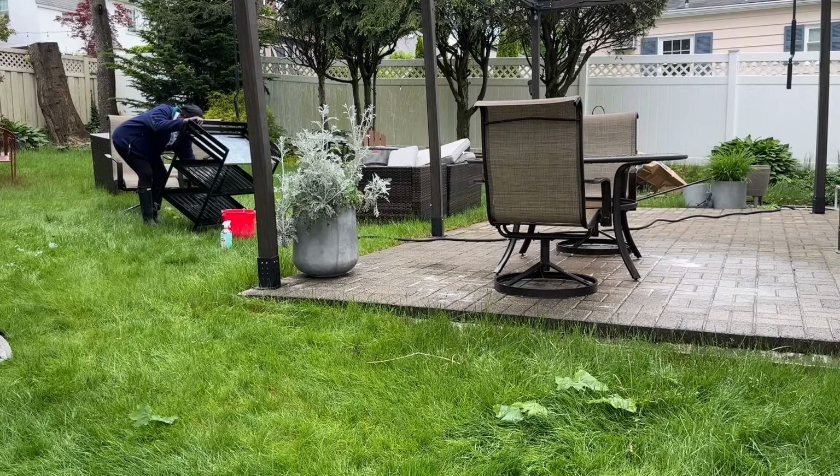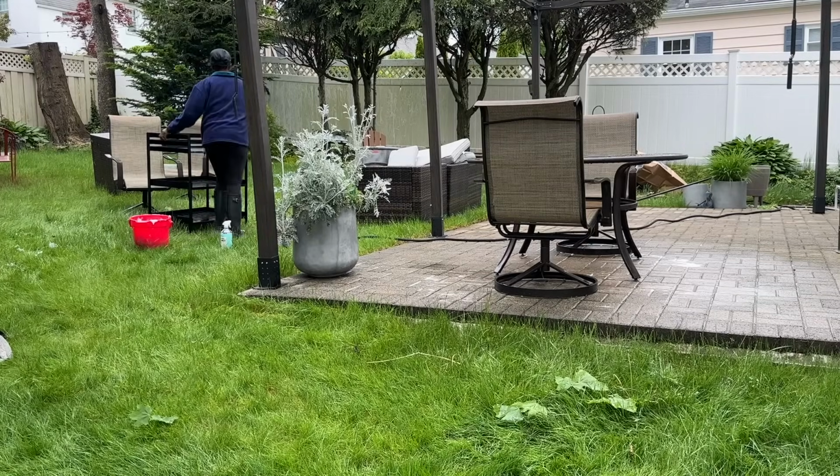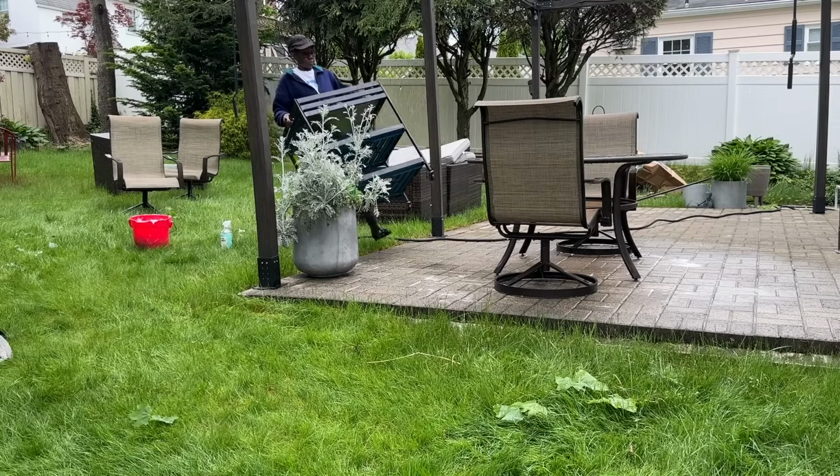So we're just moving back the furniture onto the patio, and then we're just going to let it dry off, and we're going to pick back up in the morning.